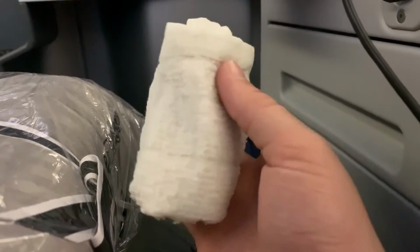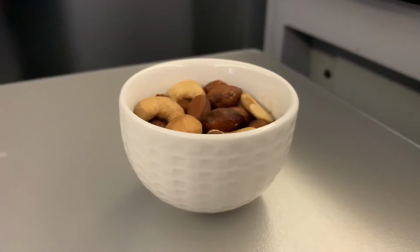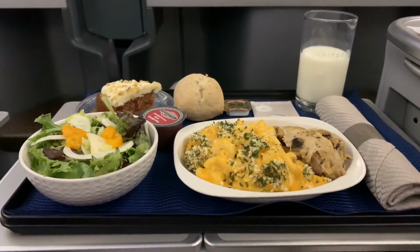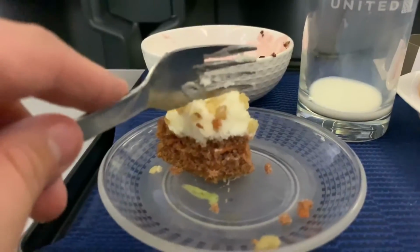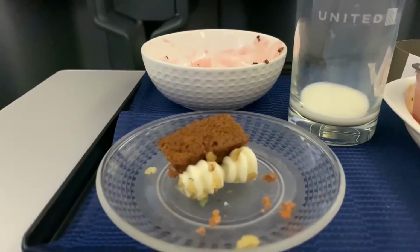Lunch service began with a hot towel, followed by warm mixed nuts. The main course on this flight was buffalo mac and cheese. It tasted a lot better than the chicken I had on that 737. For dessert, I had carrot cake. I really like the idea of United using cake as a dessert option.